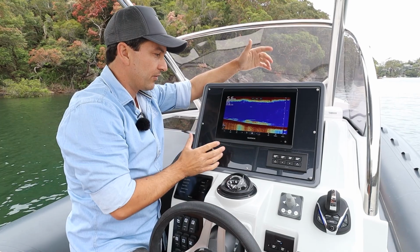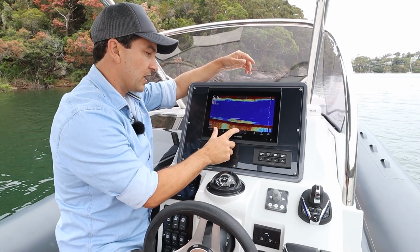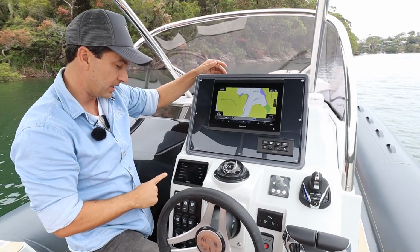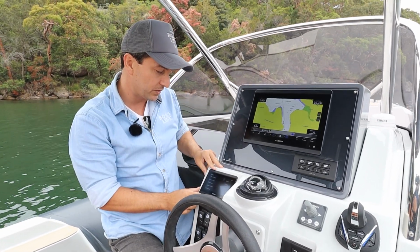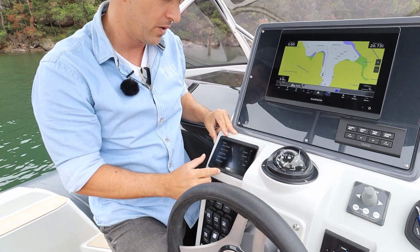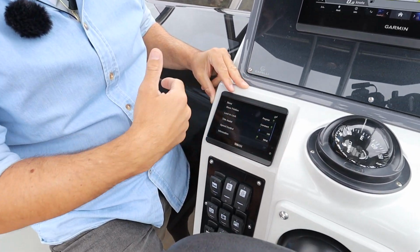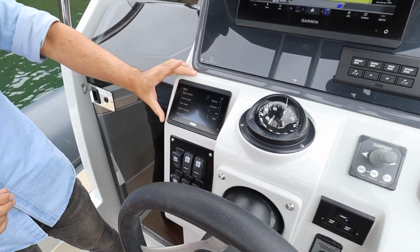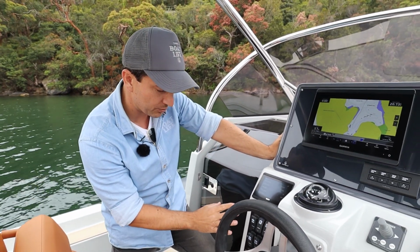Multifunctional flat screen display, everything you need. You can cycle through. This is a Garmin, so really, we've all seen these before, but lots of optionality there. The Yamaha digital diagnostics, it's really great. It gives you the fuel flow and everything you need, and it's just touch screen. So I did enjoy using that today. I'm new to the Yamaha display, so I won't go through it in detail, but it's all there.